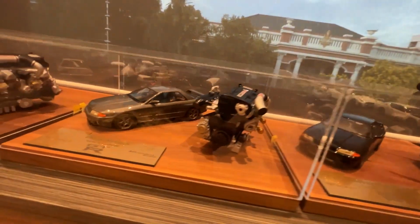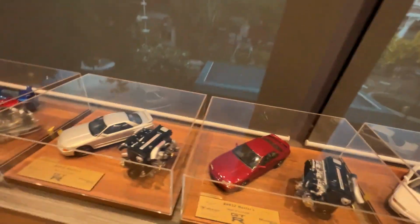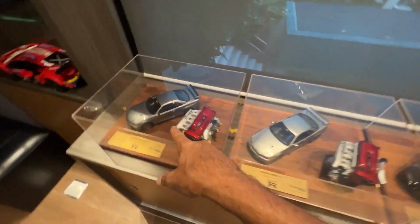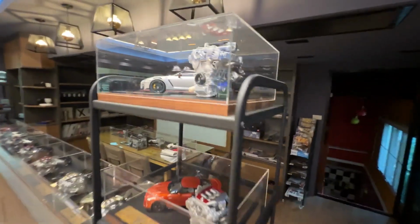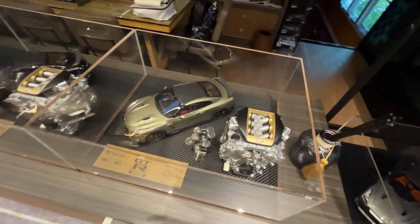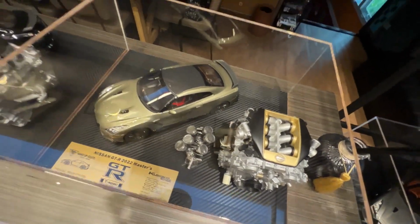I mean, look at the amount of die-cast cars. It started down there as 32s and goes all the way down to 34s. And it's not finished, guys. Look at all the 35s. Each one has its own engine, and these even have their own rotating assembly.